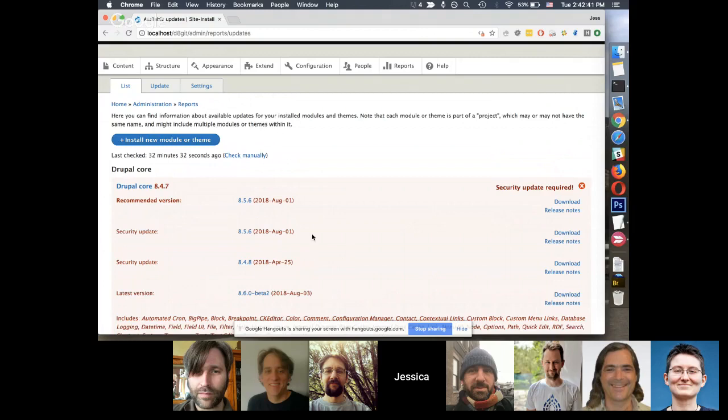But I might want to know as a site owner that I have the choice between either applying the security update of 8.4.8 right away or updating to 8.5.6, but that could be more work because the minor version update is more work. So one of the problems that we'll want to solve, and I'm going to list out each of the problems and then we can talk about them together, is to inform the site owner on this page somehow that, well, if they're on 8.4.7, the fastest, safest thing to do is to just install the 8.4.8 security update and then plan to update to 8.5.6 soon.